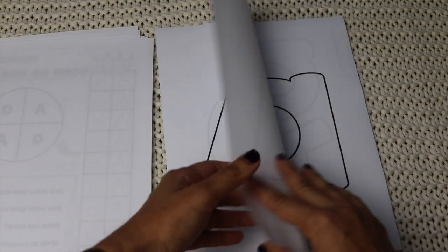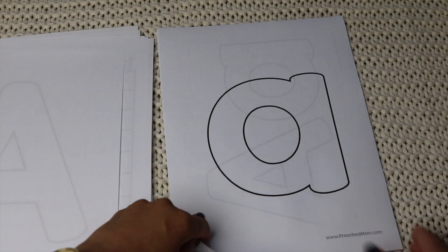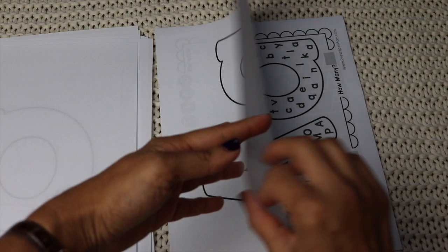Here's a little Play-Doh mat. You can also use that as a dot-to-dot mat for both the uppercase and the lowercase. You can use it for stickers, stamps, whatever you want. And then one with the combined.